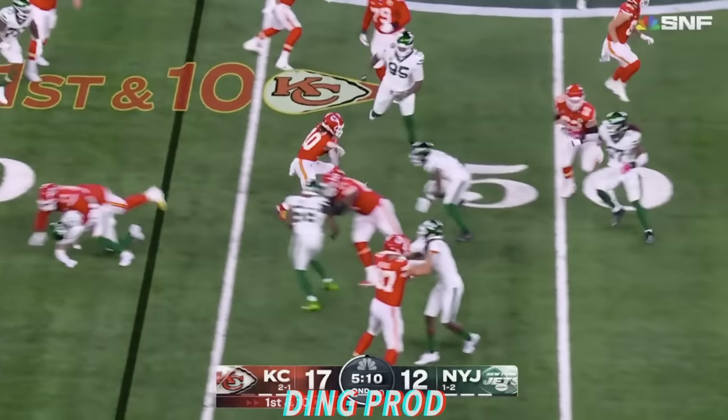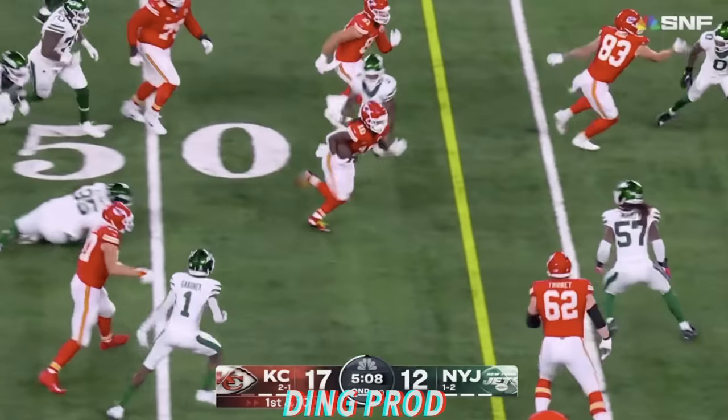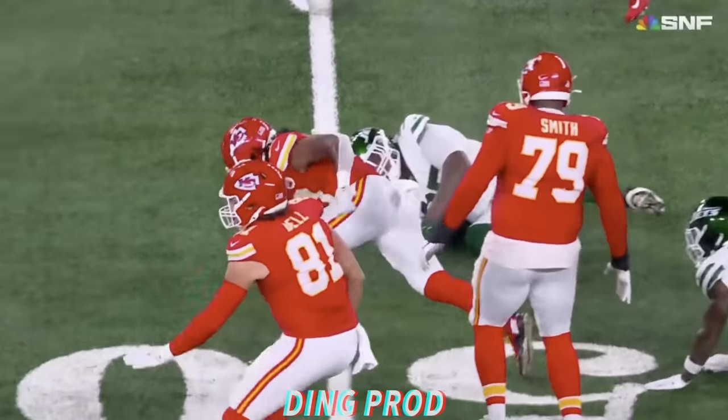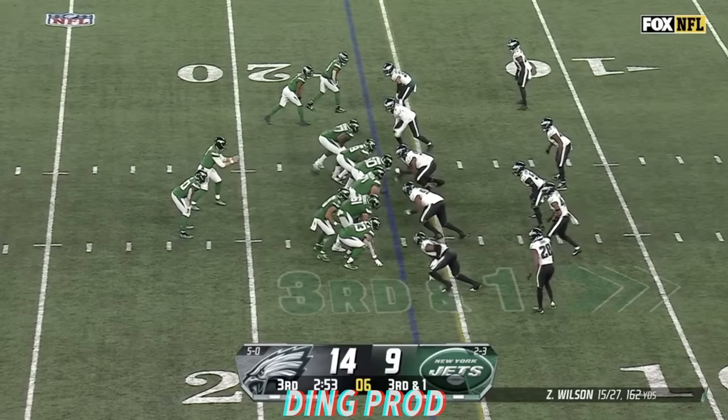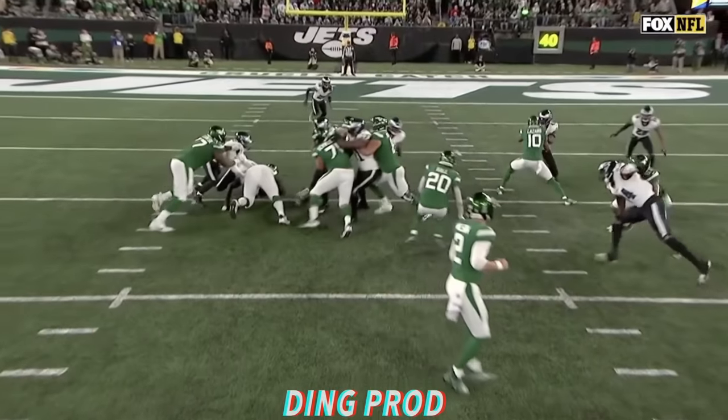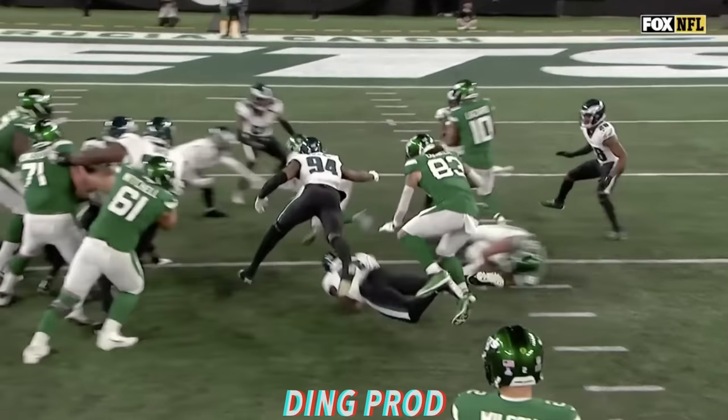You get that little shovel from Mahomes. Took a huge hit, bounced off it. And he has that power to go through hits and keep going. And now Hall. Upfield, first down. That little spin bought him some space from Nickel.